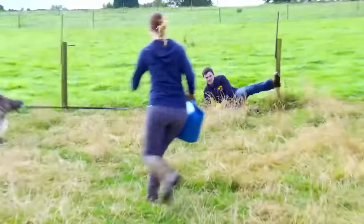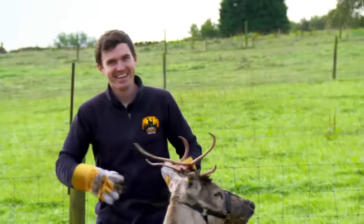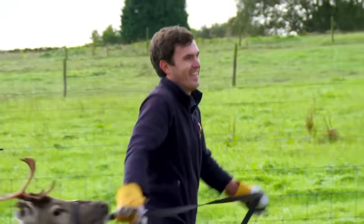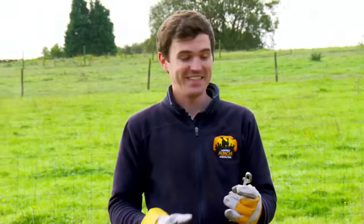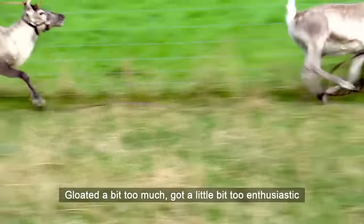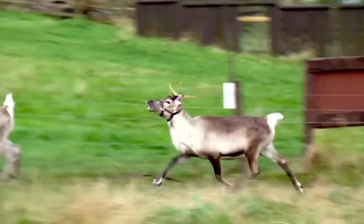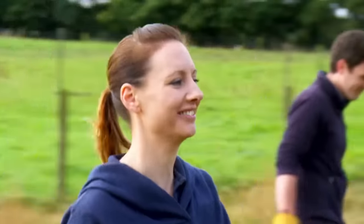He's got her. Well done. Show off. I had mine. I had her, gloated a little bit too much, got a little bit too enthusiastic, and her lead rope snapped the actual head collar and she got away. Yeah, see, that's what happens when you show off. Definitely the reindeers are winning. Yeah, that made me laugh.